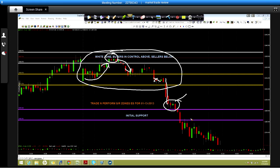Do I see when they come back and backside test it that the zone acted as resistance? Yes, I see that right here. I got resistance on the backside test where it failed. So I know the zone was valid, and I know they flushed it. Occasionally that happens, no big deal.